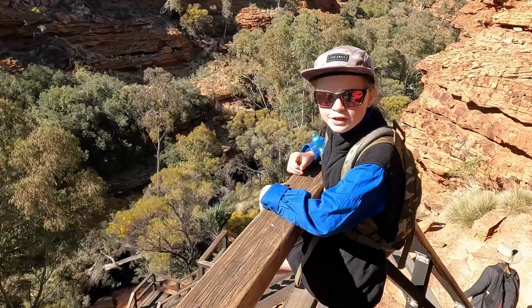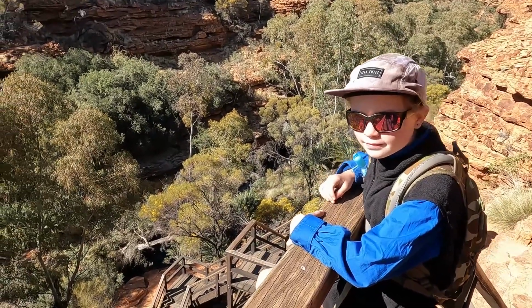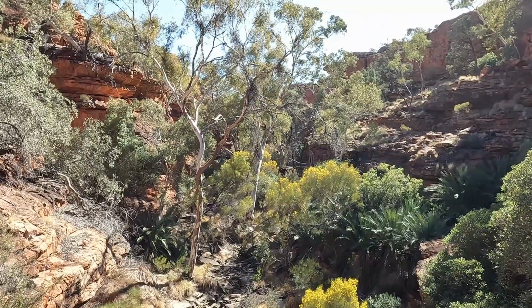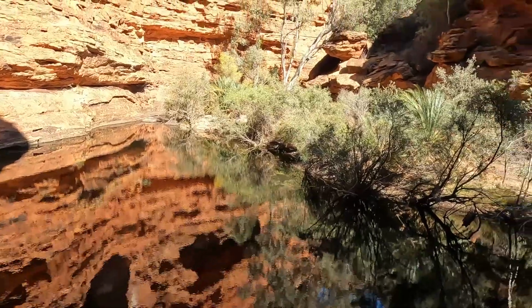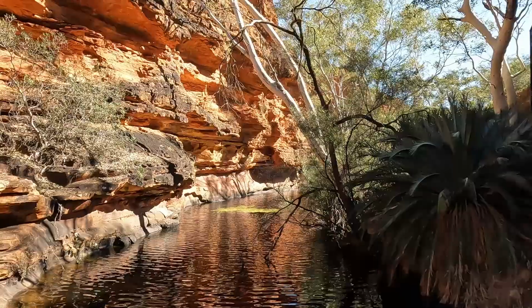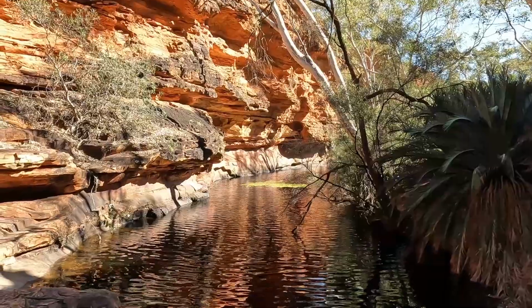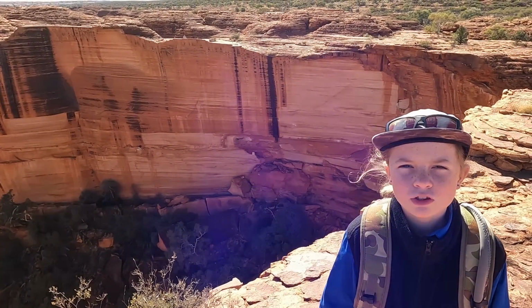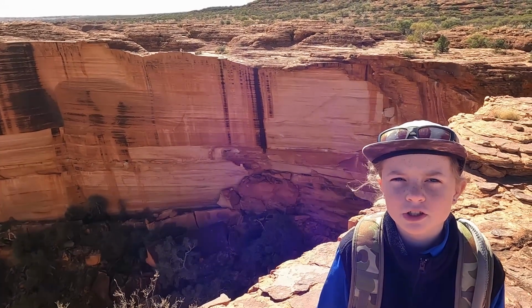Here's known as the Garden of Eden. It's a little oasis. We've seen some spectacular rocks on the trip. But King's Canyon is something special.